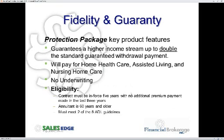Fidelity and Guarantee also has a couple. Has one here called Protection Package. It's their income rider. It's similar to the American Equity one. The actual roll-up rate isn't as fruitful as the American Equity one. It does guarantee a higher income stream, up to double the standard guarantee withdrawal payment. Will pay for home health care, assisted living and nursing home care, and of course there's no underwriting on this as well. Contract must be enforced for 5 years, so not just the 2 years with American Equity, with no additional premium payment paid in the past 3 years.